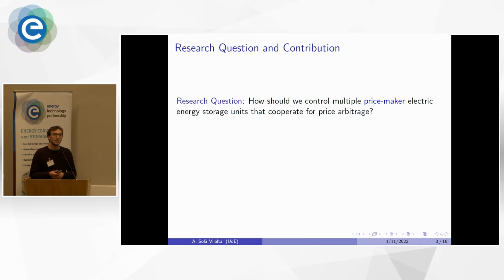And finally, a key aspect we want to capture in our research is the fact that the storage units are price makers, meaning that they are large enough so that they have the capabilities to influence electricity prices. For instance, when they buy electricity, they have the capability to buy such large amounts of electricity that significantly increases the demand for electricity, and that pushes the price per unit of electricity up.